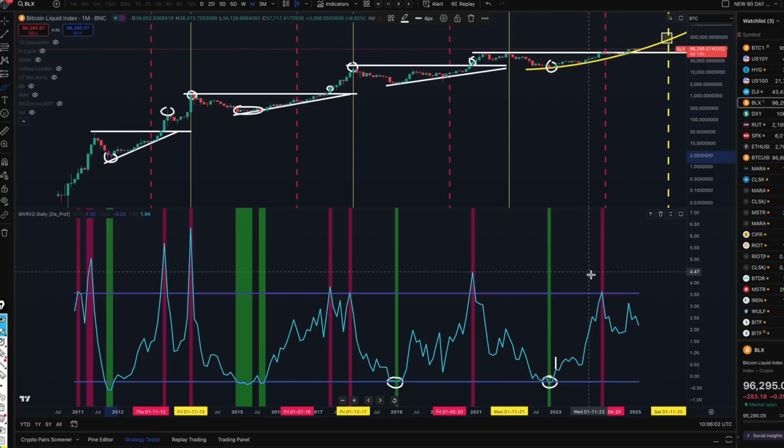So this is one of the indicators I will be showing you at the end of the next bear market, which will allow you to get in at the bottom of the next bear market. As we can see quite clearly at the moment, we're nowhere near the purple line at the top, which will set off the red zone.